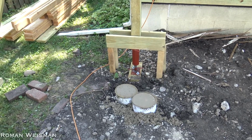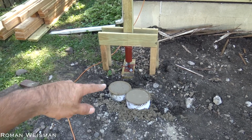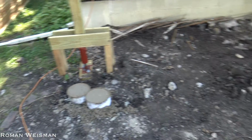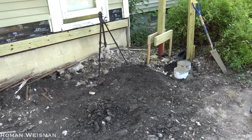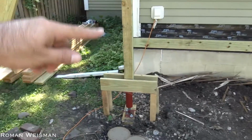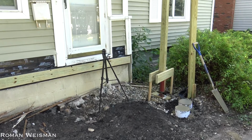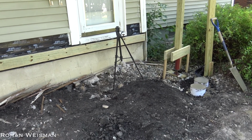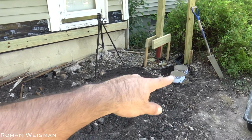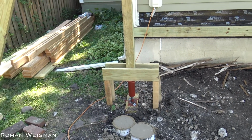Now let's talk about the weight. Each hole is 3 bags of concrete. Each bag is 60 pounds, so the total of filling all those 4 holes comes to 720 pounds. Just for you to understand what kind of weight it is, the previous porch, deck, and the concrete blocks that were holding the porch or the deck came to around 1,300 pounds. So those 4 holes are equivalent to half the weight that was here previously.